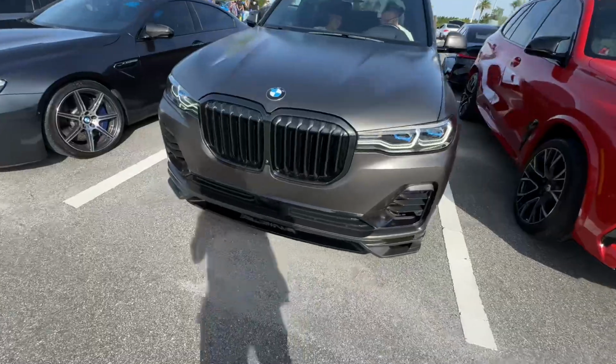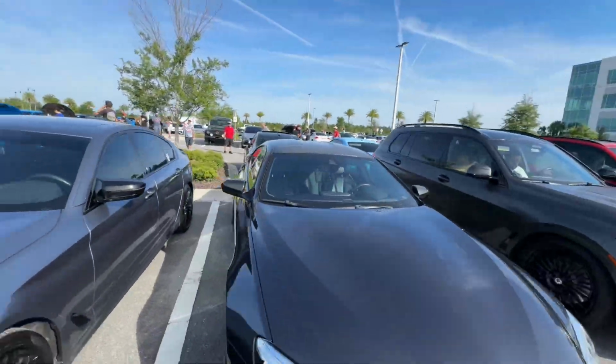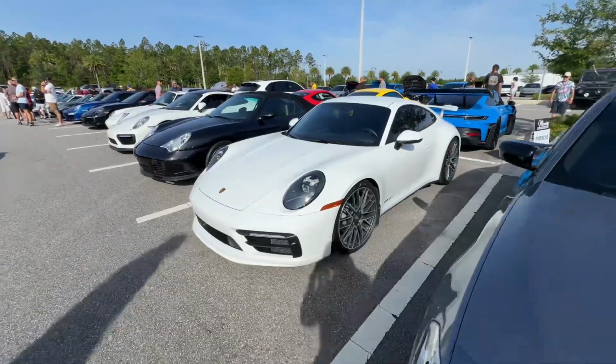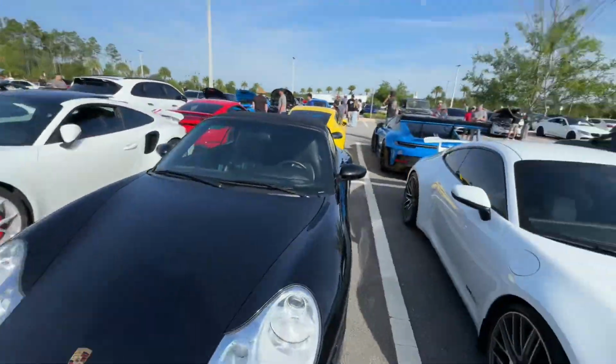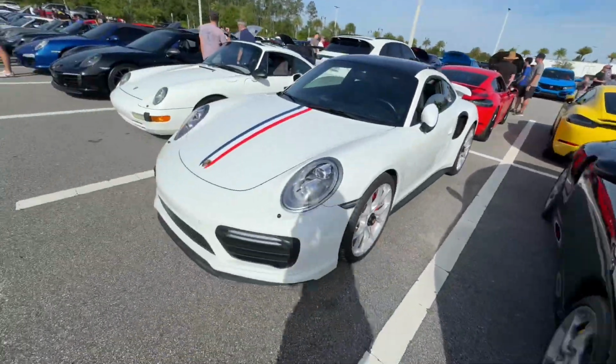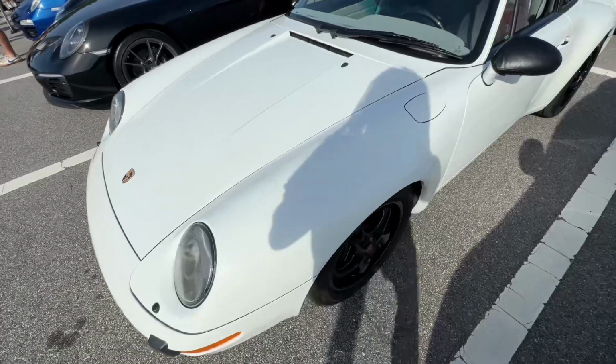Couple of big bodies. A lot of Beamers out here. Couple Porsches. Okay. Yeah, GT3 RS over there. I'm gonna check that out later. Oh, this. Oh yeah.